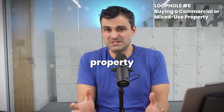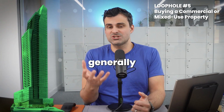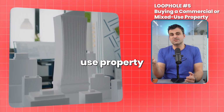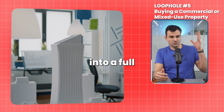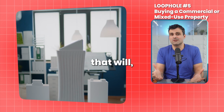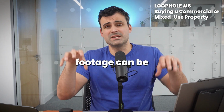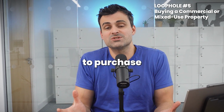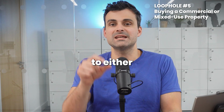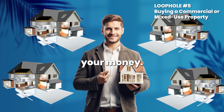Now, unless a commercial property is listed, planning has relaxed a lot over COVID with commercial property, and it is generally far more straightforward to convert a commercial property or a mixed-use property like a shop with a flat above into a full residential property. Now, I know not every property will be suited, but there are those that will. And the benefits are you're paying far lower stamp duty rates. The cost per square footage can be a lot less. And there's lower competition to purchase as it's outside of people's comfort zone. So it's allowing you more room to either add value as an investor to make more money or get more home for your money as a homeowner.